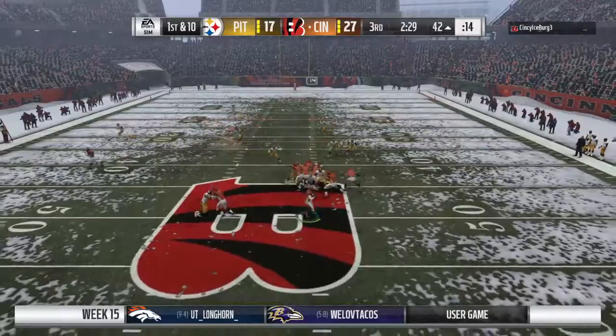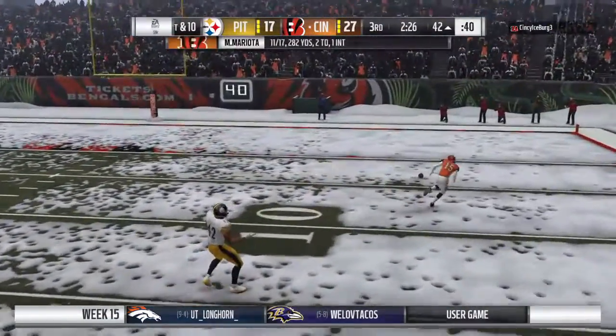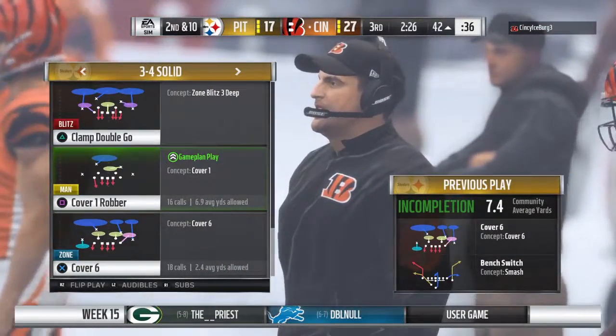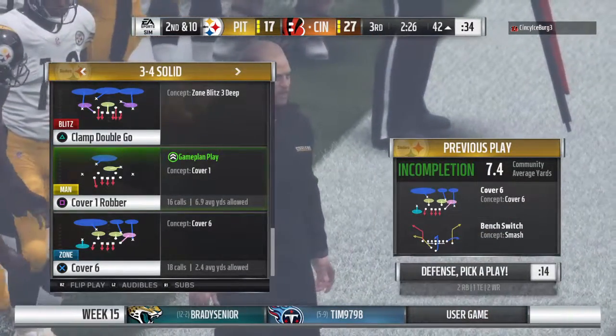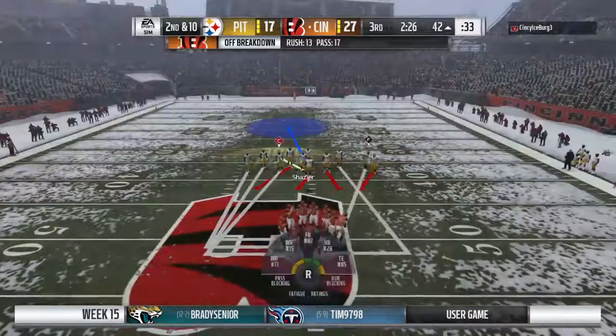Following the interception here, Mariota. And incomplete on the deep ball. John Ross, the one he was looking for. And that'll bring up second down. Well, partner, I think the defensive fellas got the memo, and they decided to cover him on that play. Yeah, he's already up over 100 yards in this game.